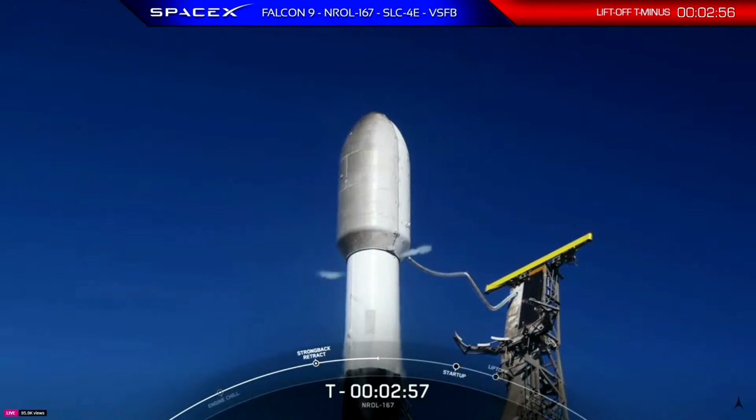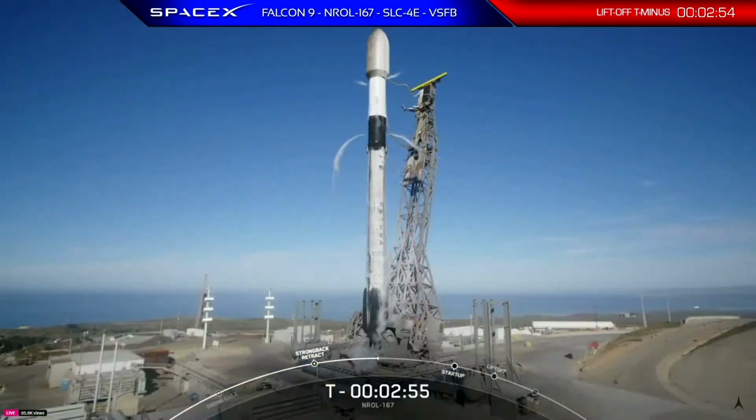Stage 1 LOX load is complete. And good call out there. Stage 1 LOX load is now complete. Stage 2 LOX load will complete at the T-minus 2 minute mark.